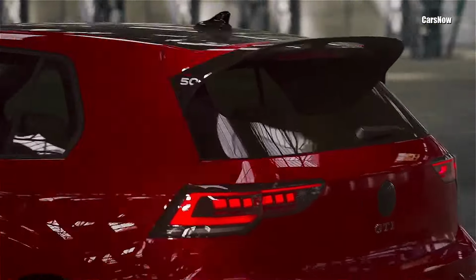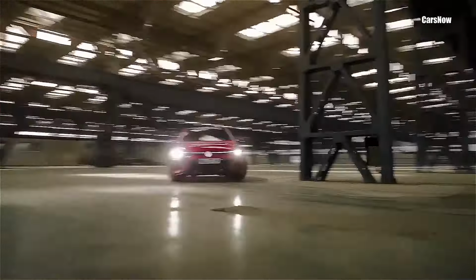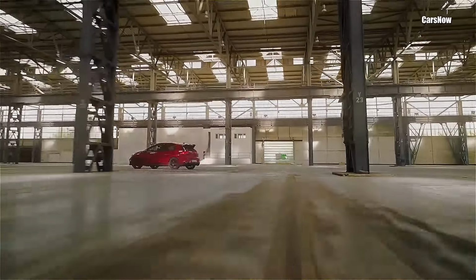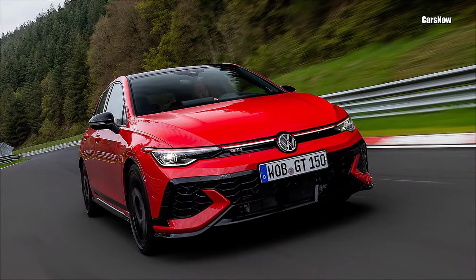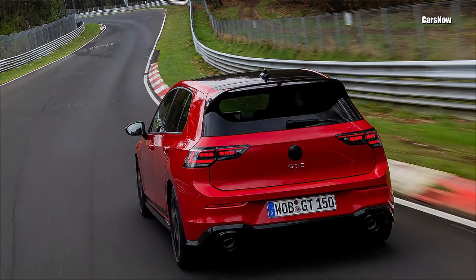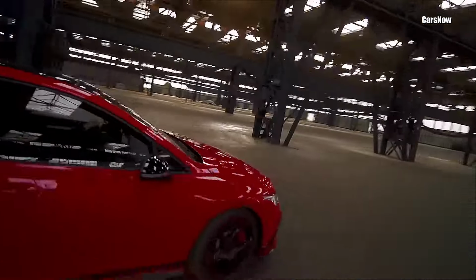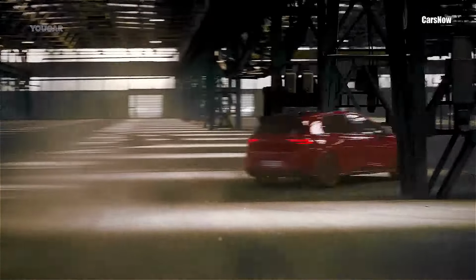Final thoughts. A birthday gift to the faithful, the 2026 Volkswagen Golf GTI Edition 50 isn't just a special edition for collectors. It's a refined, powerful, and emotionally resonant vehicle that perfectly bridges the GTI's illustrious past and exciting future. It captures what has always made the GTI special: driving joy, daily usability, and timeless appeal. For fans of the brand and newcomers alike, the Edition 50 is a reminder that even in an EV-heavy world, the soul of the hot hatch is very much alive.